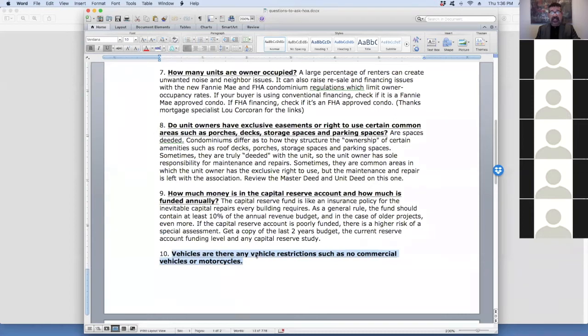Vehicles, are there any vehicle restrictions such as no commercial vehicles or motorcycles? You might have a buyer who has a motorcycle and there is a restriction, no motorcycles in the building. Or he works cleaning pools and he has a commercial vehicle and needs to park it inside the parking lot. If they have a restriction about the type of vehicles you can have in the parking lot, then the buyer won't be interested in buying. So you don't want to find the answer to those questions after you post your listing. You want to have the answers before you post the listing.